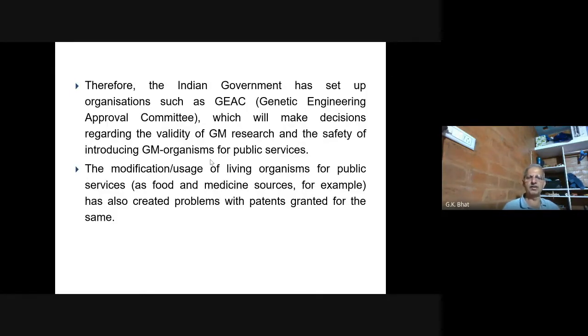The modification or usage of living organisms for public services, as food and medicine sources, for example, has also created problems with the patents granted for the same. Many times patents are granted, and we are finding problems regarding patents now. I shall tell you about some of the patents which you may be knowing, and for which the Indian government has to fight in the international court.